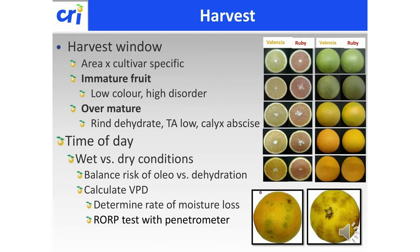Okay, but during the harvest day, it's also important to monitor the conditions where you're harvesting, so the wet versus dry conditions. Traditionally, we always said dry conditions and a little bit of a dehydrated tree is better to stop oleo. But we have now learned that, unfortunately, if you have too much dehydration in your fruit rind, you can suffer from rind disorders like zebra skin or pitting. So we need to always take note of the VPD, so calculate your vapor pressure deficits. That will determine your rate of moisture loss from your fruit, and test the fruit for rind oil release pressure with a penetrometer.